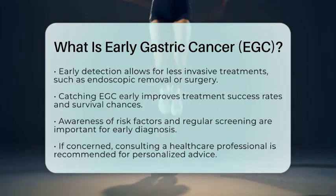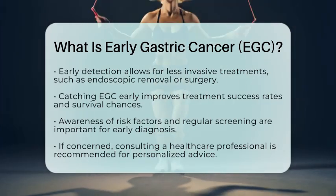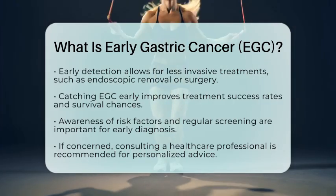If you have concerns or risk factors, it's always best to consult a healthcare professional for personalized advice and appropriate screening.